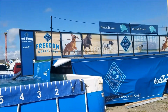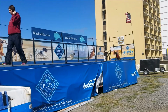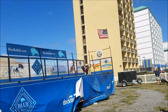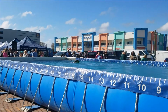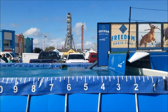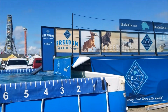So this is the big jumper. Nerlens is a Super League dog, so that means he consistently jumps over 25 feet. If everybody could look down here past the 25-foot mark, that's where he's going to land, I can guarantee you. Oh. Dang. That was a good jump, but I know he's got better in him. He went so fast, I think I missed the jump. All right, that's coming at 23 feet, 7 inches. Dang. That's all right. They will have another chance.